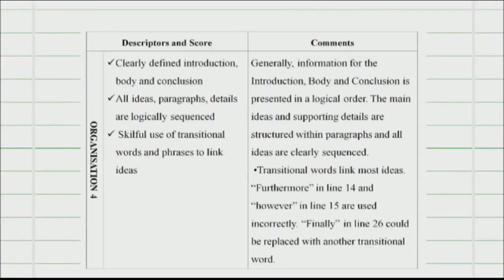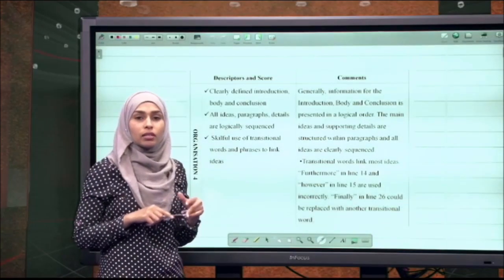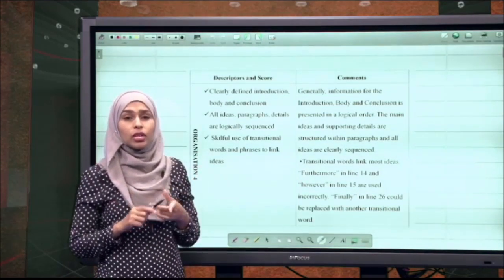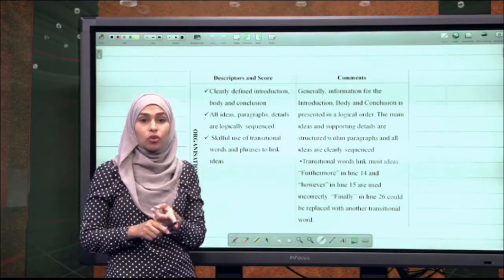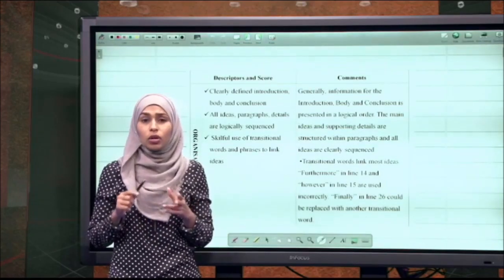Organization is all about having a clearly defined introduction, body, and conclusion. So I must be able to tell where the introduction is, your body, and the conclusion of your report, right? So in your introduction, there are certain things that we look for, right? And we discussed those just as we started report writing. And then your body and your conclusion.